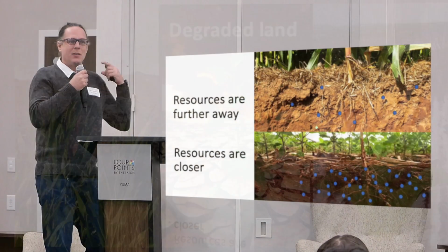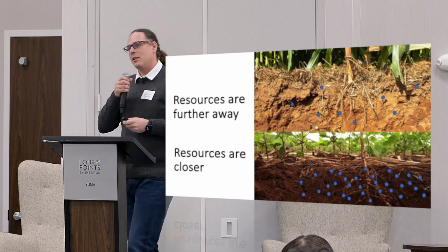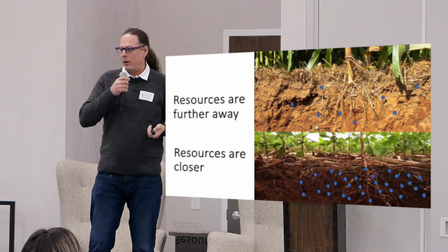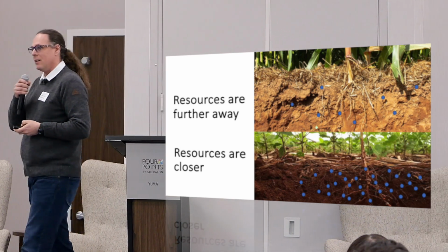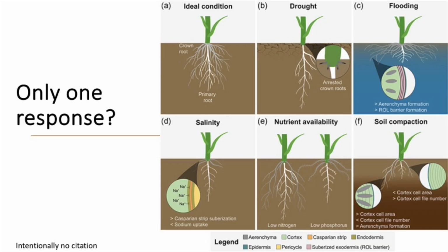The way we think about it is very simple. It's not about every single nutrient. In good soil, resources are very close to the plant, from a plant perspective. If you go into degraded lands, they're typically further away. So we are just more distant from the plant where these resources should be. It's a very simple problem that applies to a lot of things. Now, what you learn is this: there's something missing in your soil, and your root and your plant react in a certain way.